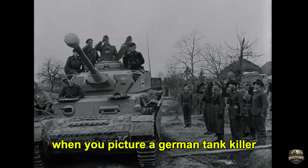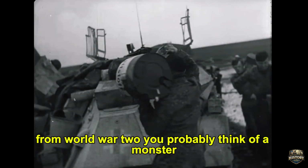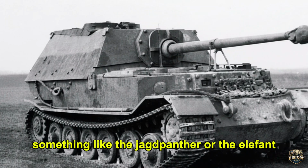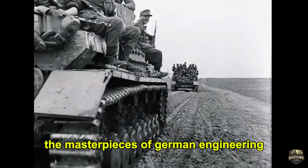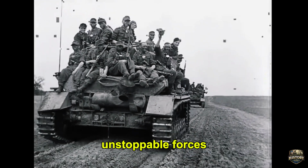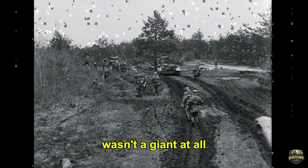When you picture a German tank killer from World War II, you probably think of a monster, a giant of steel, something like the Jagdtiger or the Elephant, packing a massive cannon that could smash just about anything on the battlefield. They were supposed to be the masterpieces of German engineering, untouchable, unstoppable forces. But what if I told you Germany's most lethal tank hunter wasn't a giant at all?